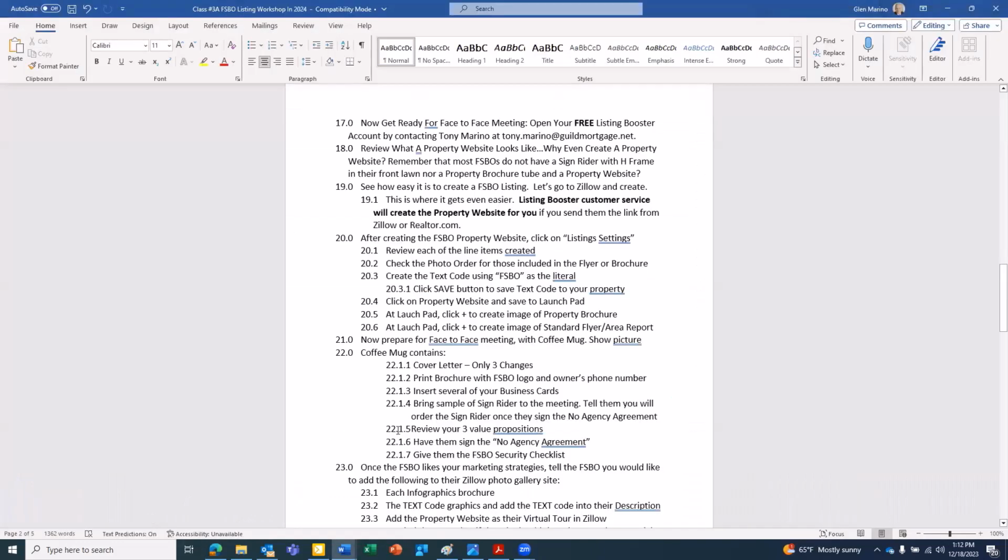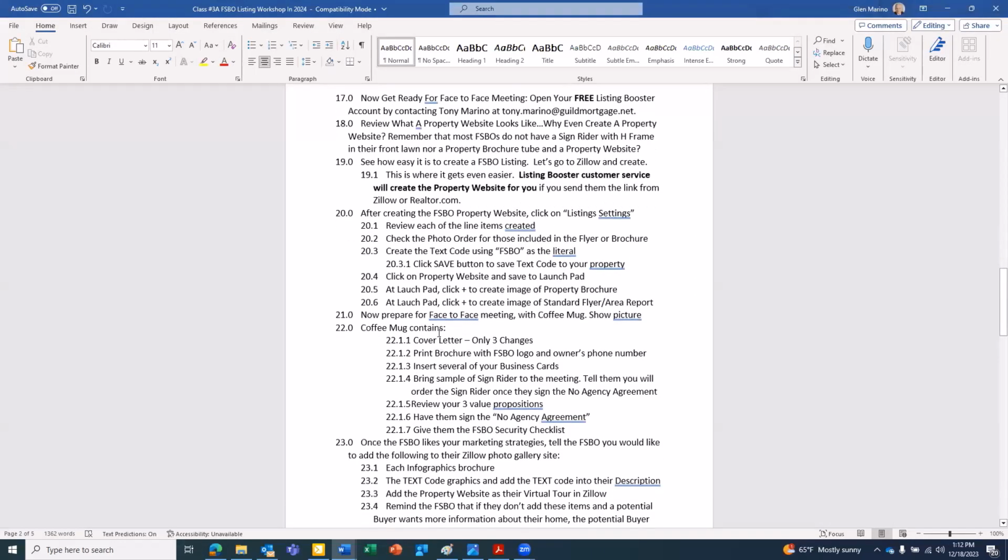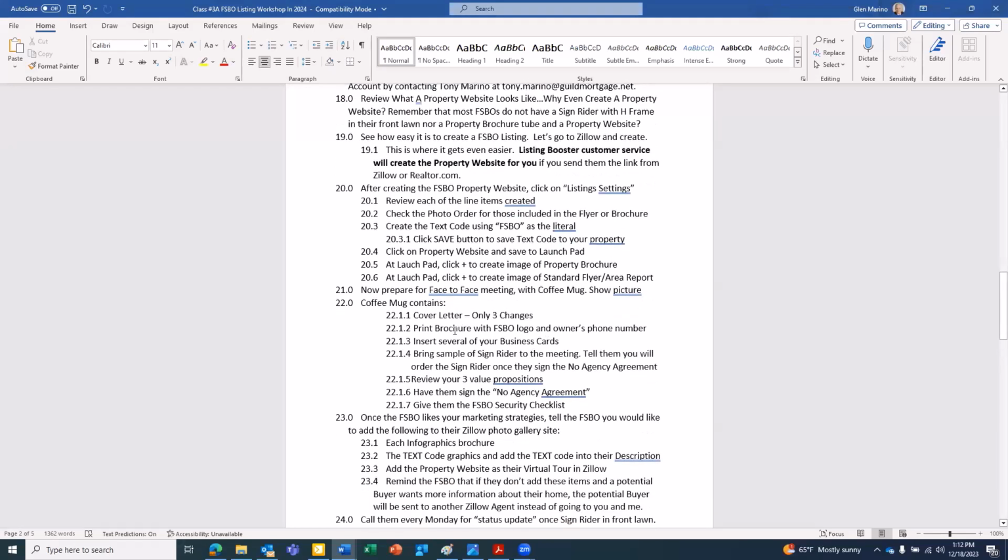So the coffee mug is going to have the cover letter. There are only 3 changes that you have to make to it. We're going to print the brochure with the FSBO logo and the owner's phone number. Where do you guys see it? It's phenomenal. You're going to insert several of your business cards. You're going to bring a sample.